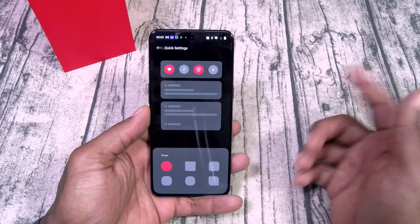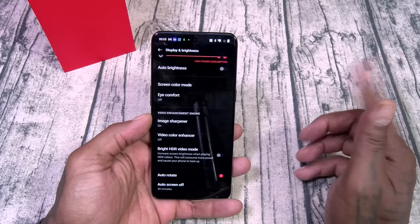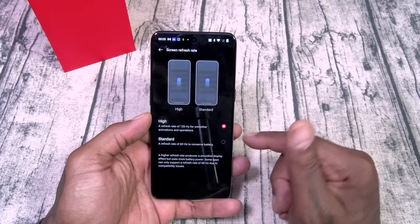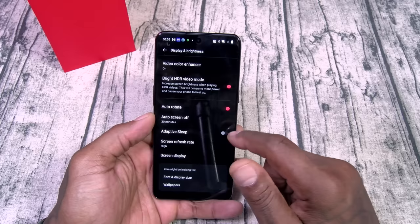Got your quick settings. Now you can turn shelf on and off if you want. I'm gonna leave that off. Let's go to display and brightness. Image sharpener, might as well leave that on. Video enhancer, leave that on. HDR video, leave that on. Screen refresh rate, now you got high or standard. If you put it on standard, it's gonna cycle between 60 and 120, depending on the content. But you know, with these kind of charging speeds, who cares about battery? Leave everything on 120.